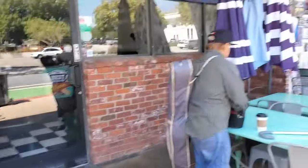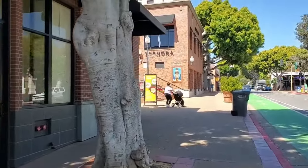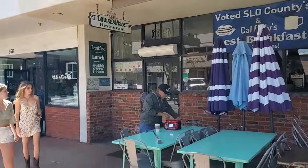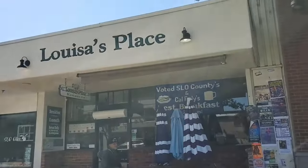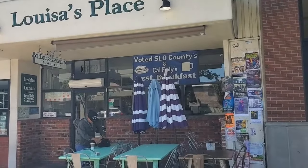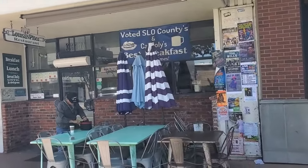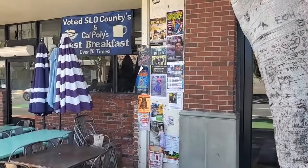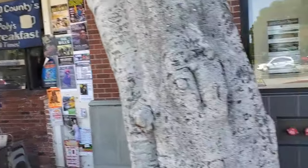It's closed right now. But it's a really popular joint for breakfast. And people will line up all the way down the street to get into this place. Voted SLO County's and Cal Poly's best breakfast more than 20 times. Wow. So that's a big deal.